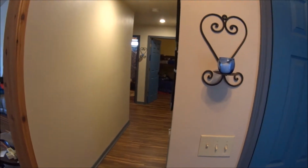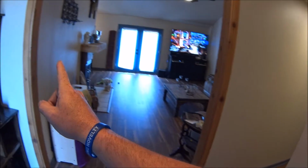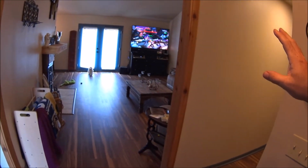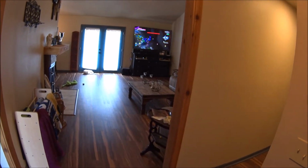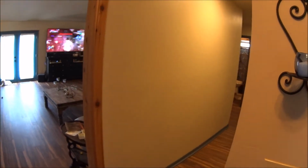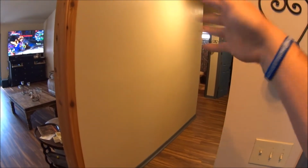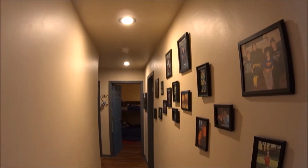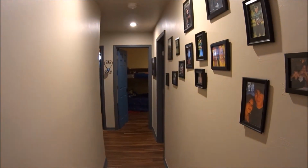Okay, so here's the hallway. If you remember, we had little pillars that went all the way down, and there's like 2 pillars right here. So we got rid of those pillars, and it opened this up a lot, and it just makes the room flow in. It looks a lot bigger. And then we drywalled this in. Got a couple lights, because once we drywalled this in, it got really dark.